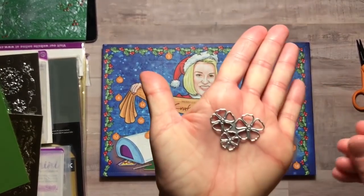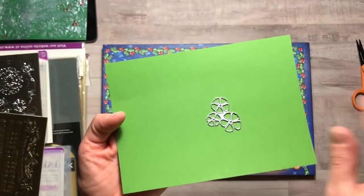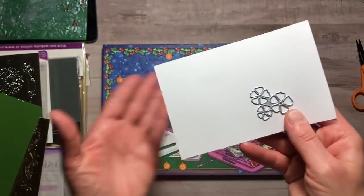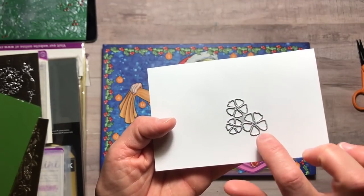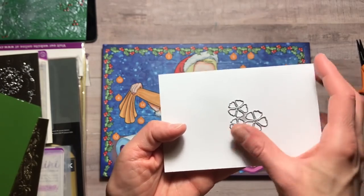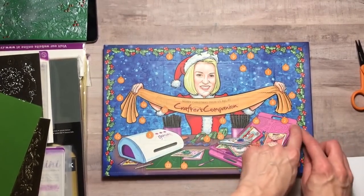And it is a die of little flowers. Here, let me use this again. You're going to be sick of green by the time we're done. Wait, maybe I'll use white. So it's 3 little flowers. How adorable is this? I love these little flowers. I make them all the time when I draw. Okay, so that's cute. All right, number 2 is over here.